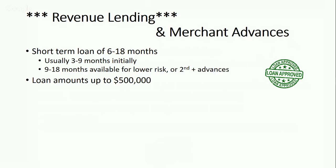So they might get 20 grand or 10 grand. We've seen an $8,000 advance because they had very low revenue, all the way up to $500,000, depending on what their deposits are through their bank account every month. Now, over 70% of these we see come back to get more money. So what happens is when you pay off half of the advance, then you can renew it and come back and get more. So let me give you an example.